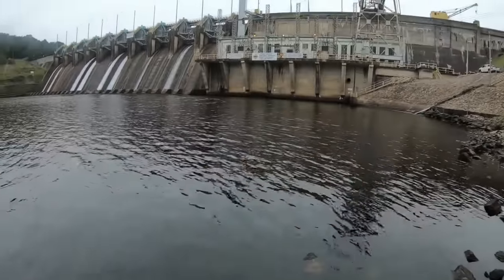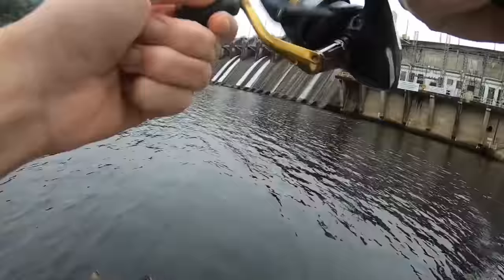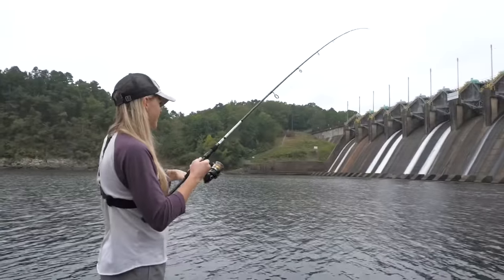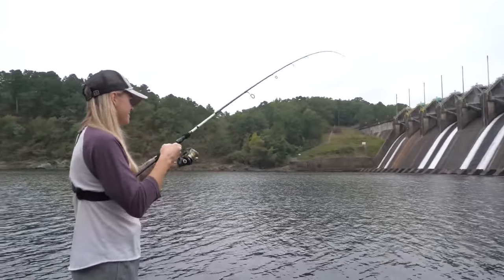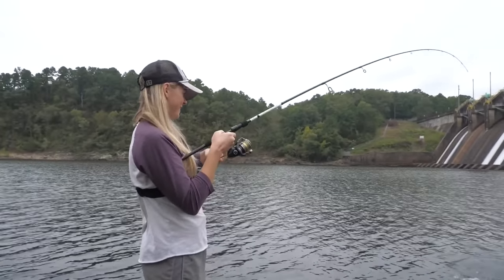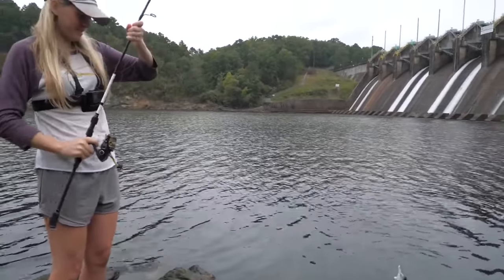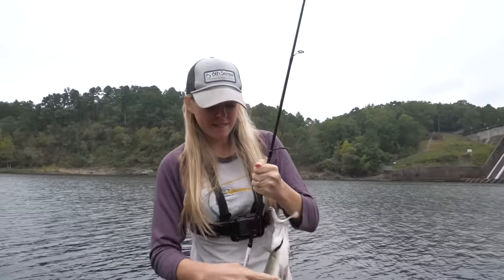My goodness, I didn't even feel that one bite. I just lifted up and he was there. Like another white bass? Yeah, I think it's another white bass. Maybe you got a striper. That'd be cool. Come on, buddy. Yeah, it's just a little white bass. Hey. Woohoo! But it's been a while since I've caught one. Ain't nothing wrong with that.